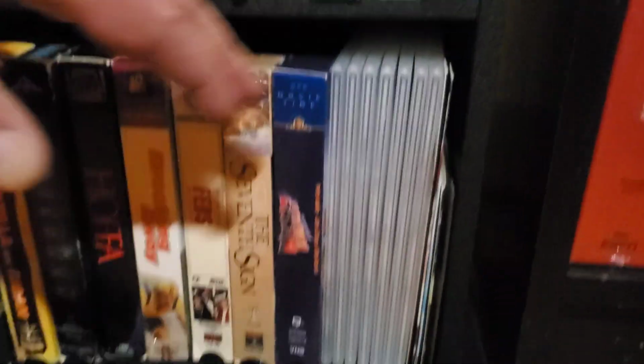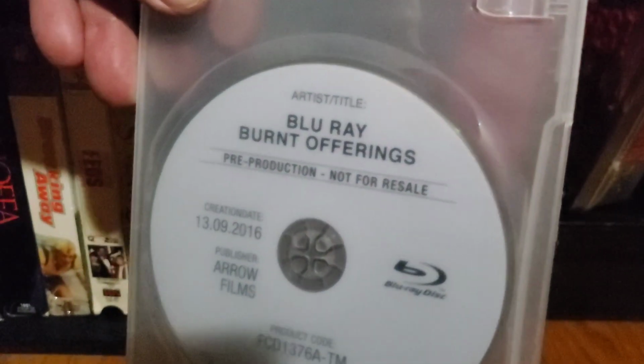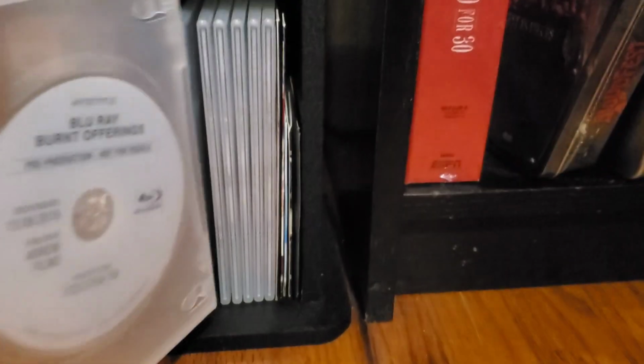After that, I have a bunch of screener copies. These are Arrow screeners, how Arrows used to come back in the day. This is for Burnt Offerings, the Blu-ray one. But this is a cool one. You can see the production date right there. But I have that.